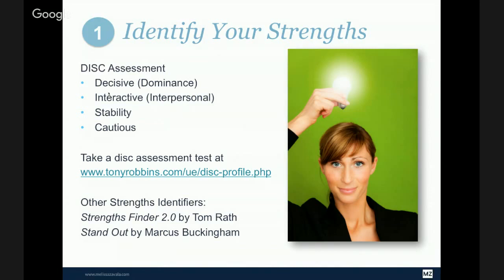So basically, the way the DISC profile model works, if you've never done it before, is it says that your whole self is divided into four behavioral strengths. Dominant or decisive, that's D. I is interactive or interpersonal. S is stability. And C is cautious.